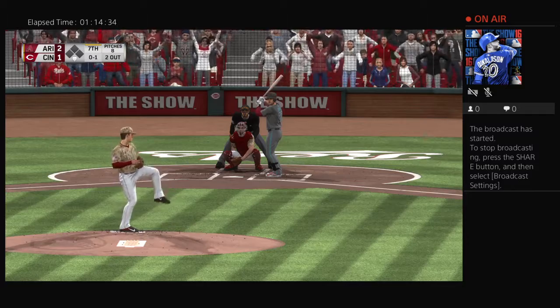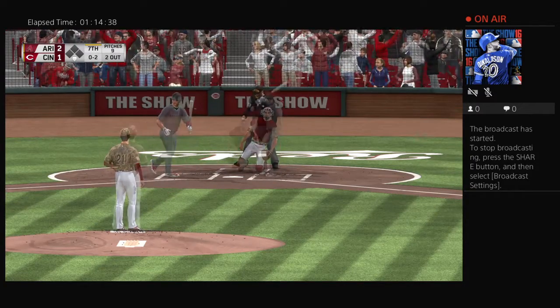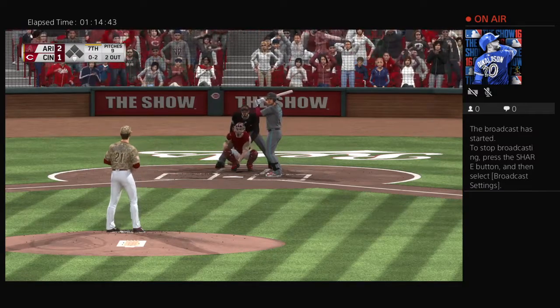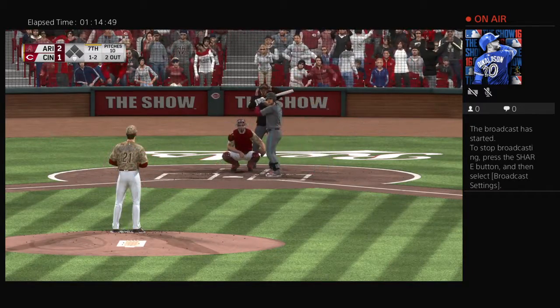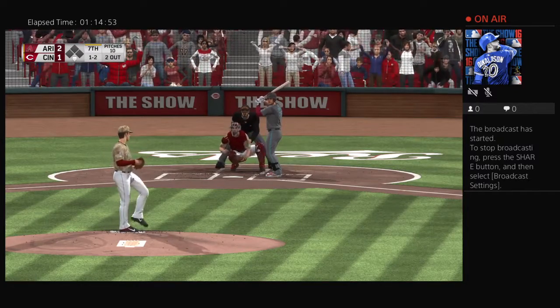Into the windup. Here comes the 0-1. And this is sliced foul into the stands in right, out of play. The windup and the 0-2 pitch. Down and away. It's a ball and 2 strikes. We're in the 7th inning now of a pitcher's duel. 2-1 our score.